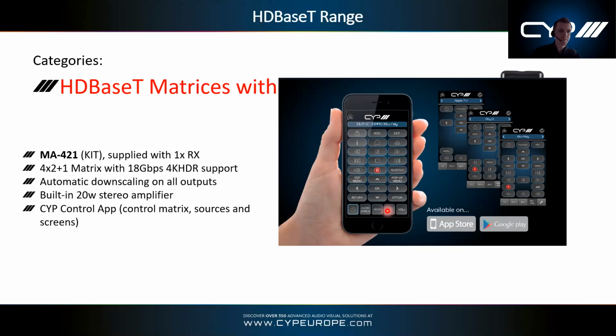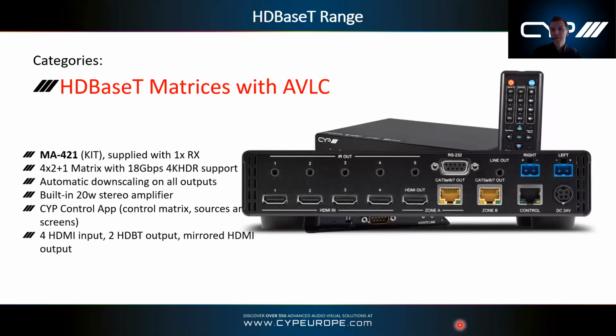Really nice app. And again, just to look at the back of the unit there, you can see there is the RS-232 functionality, the stereo amplifier outputs as well, a separate line output, and then obviously the control as well. Yeah, the control, that's where you put your LAN in so you can get access to the web GUI where you configure all this and can capture and test IR commands as well through there.